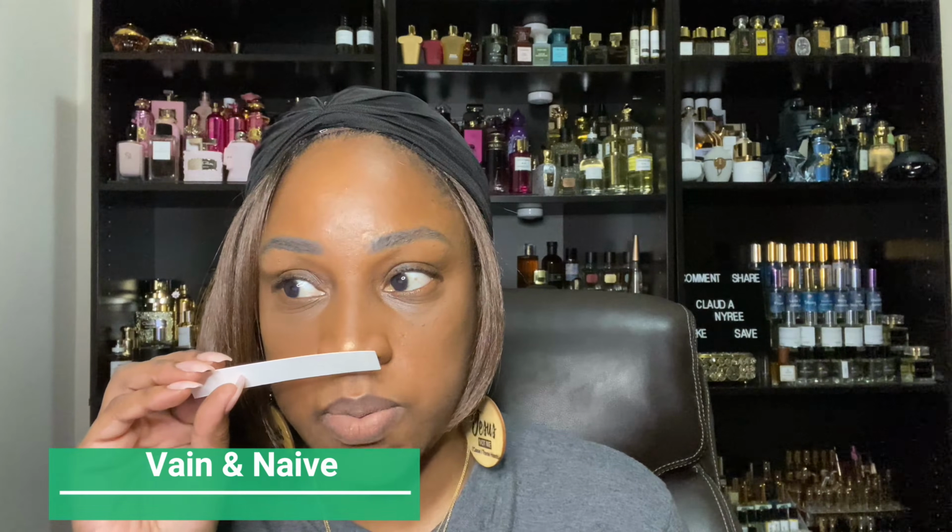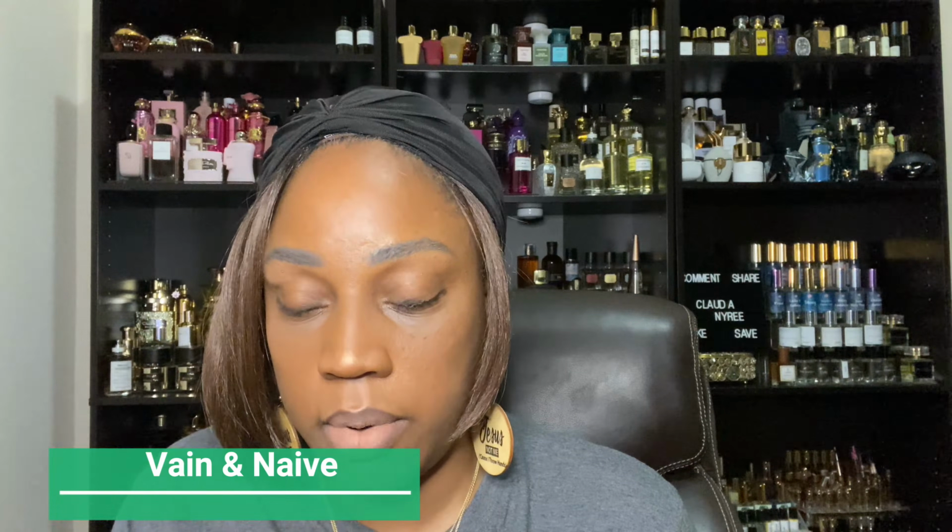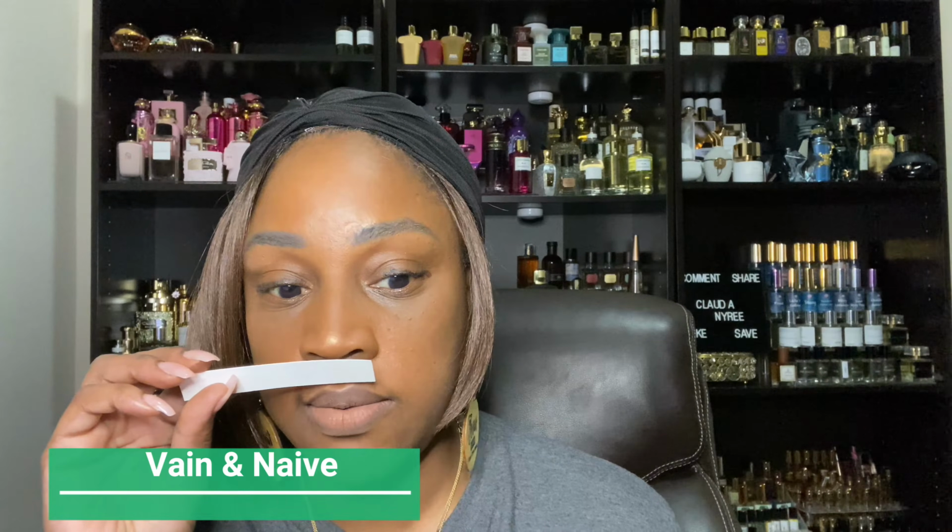You get the tonka bean, you get the amber, you get the patchouli, but that is in the dry down. It is not predominant in the fragrance. What's predominant is just that rose, orange, and bergamot. To me, this is a gorgeous iridescent fragrance. Not a lot going on, very airy, but yet it sticks to your skin. It gives you a gorgeous scent bubble. So this is the first.